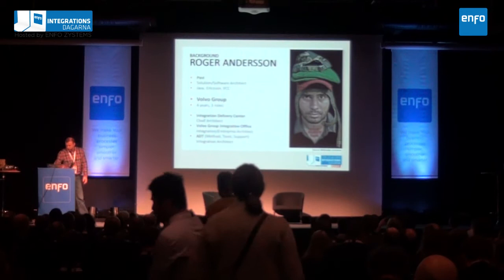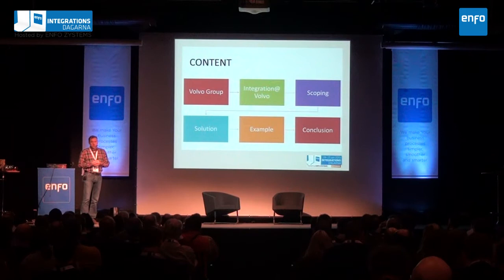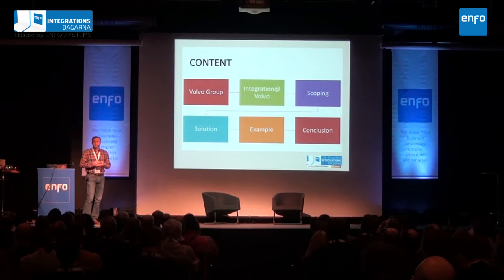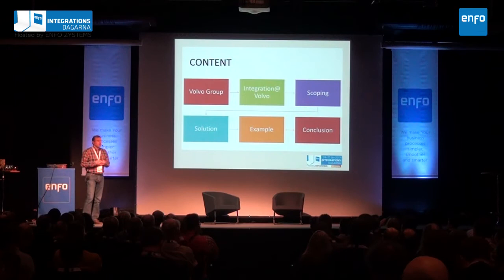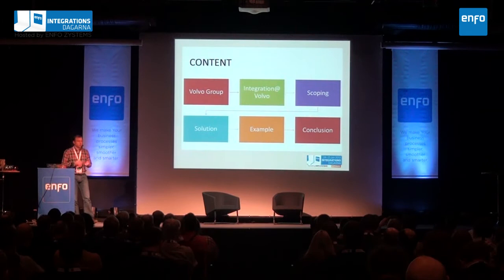The content, I will describe a little bit about Volvo Group to give you an understanding of what environment we are working in. Then a little bit about integration at Volvo, how we organized the different functions, how we govern integrations and how we develop and approve integrations. Then coming into the actual topic, the integration registry, or how we keep track of integrations. First, the scoping, how do we think about when we are going to develop this first version. Then what solution did we decide to build. And then going into the tool, giving an example of how we document one integration. And some concluding words, our experience, what did we learn, was it the correct choice. Etc.